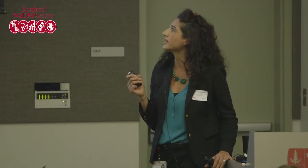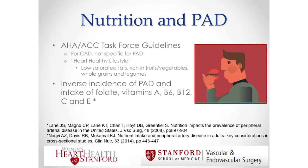There's a growing amount of data and evidence looking more specifically at peripheral vascular disease. Patients with peripheral vascular disease tend to have higher rates of high blood pressure, high cholesterol, and lower rates of certain vitamins and minerals than patients who do not have peripheral arterial disease. Specifically, intake of folate and vitamins A, B6, B12, C, and E tend to be inversely associated with the rate of developing peripheral arterial disease. But this is a very large area and a relatively newer topic in terms of its focus on peripheral arterial disease, but certainly something to be focused on here.